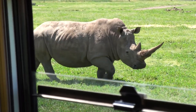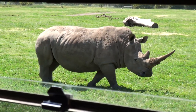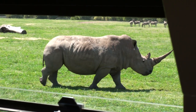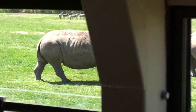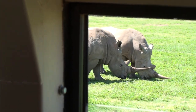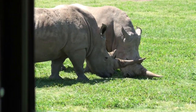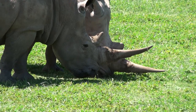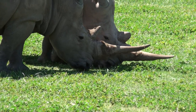All sorts of silly myths about rhinoceros horn having fantastic medicinal and aphrodisiac properties, which are completely untrue. Rhinoceros horn is made out of a protein called keratin. It is basically really densely compact hair fibres. You can actually see on those two there, just down the base of their horn, the little hair fibres.